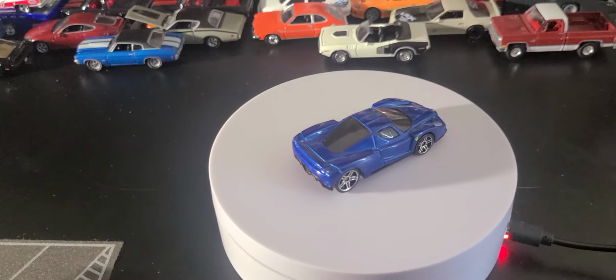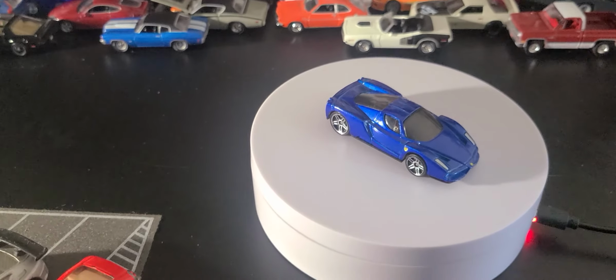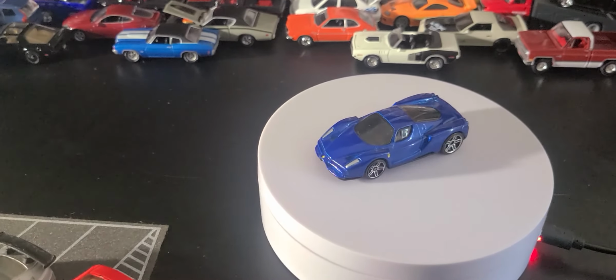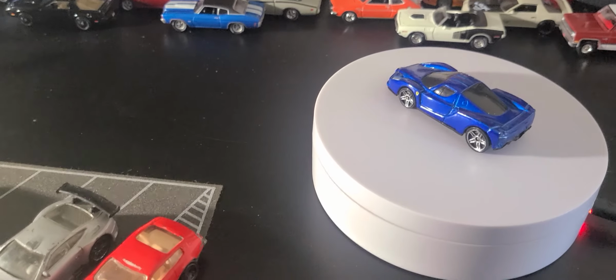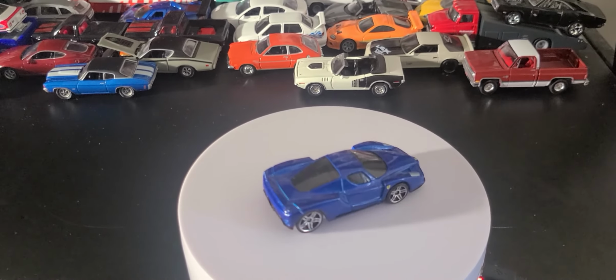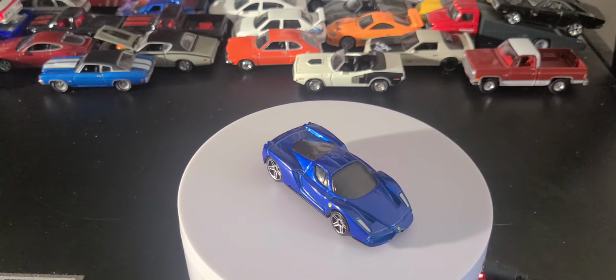I think blue looks good on most of these Ferraris, even though traditionally, and especially Enzo, he wanted all the cars to be red. That's why the official Ferrari racing team, most of it, if not all, were red. There were exceptions, but Enzo wanted all them cars to be red. That's why we call it Ferrari red.